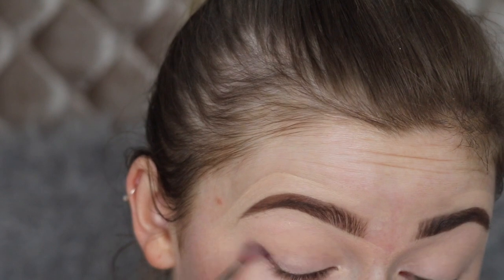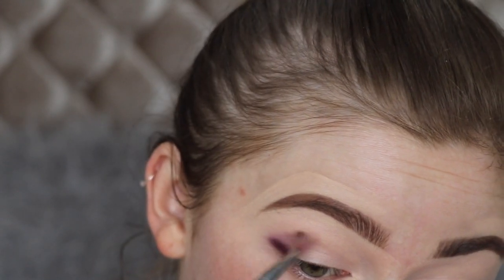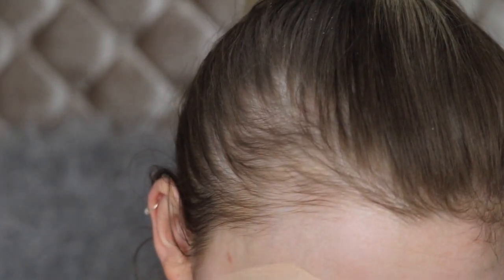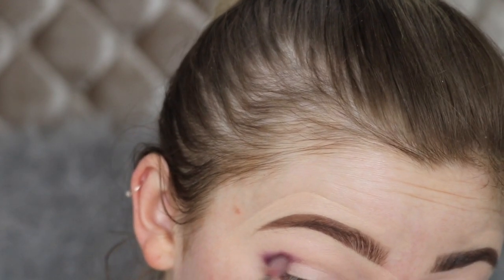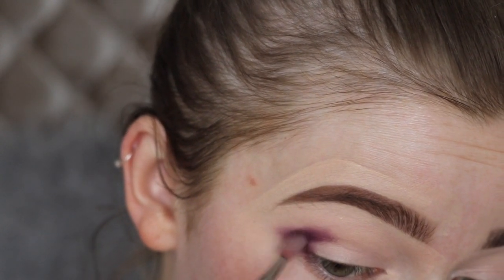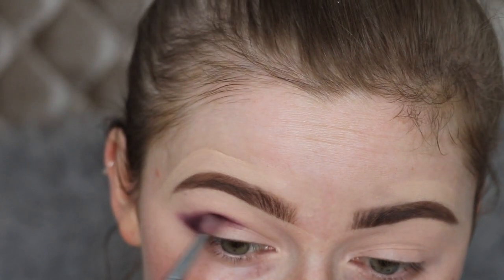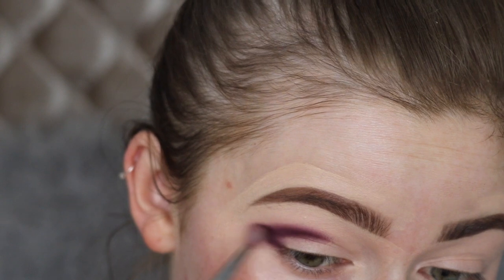I haven't done something like this in a while, so I'm gonna just start off by creating a sort of V shape, and I'm gonna take the darker shade just right above where my crease is. So I'm gonna wing it out. So I'm just doing really small movements. I don't want the darkness to go all the way up to the brow. I just want to keep this really concentrated here. Because I have hooded eyes, I do have to take the darker colour a bit above my crease, so when I go like that you'll be able to see it. Back and forth windscreen wiper motions.